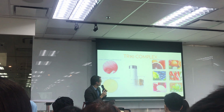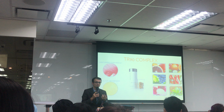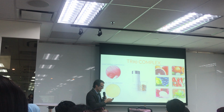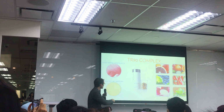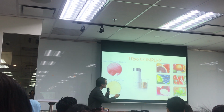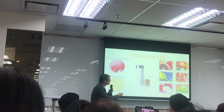TR90 complex. This is a great product too. This one was specifically designed to help with a healthy metabolism and supporting lean muscle. And the way in which it supports lean muscle is mostly through the thermogenic effect and the metabolism supporting benefits of these ingredients. So when you look over here, the red orange, fantastic for metabolism.